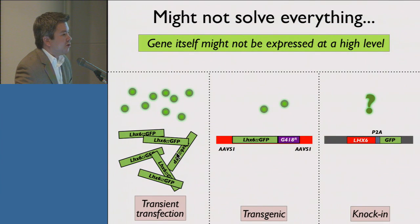But there is a cautionary thought here, and I don't want to be too pessimistic, but that's somewhat my nature. You have to be concerned that the gene itself might not be expressed at a high level. So what I've told you is that this construct, when we integrate it into AAVS1, is expressed at a very low level transgenically. We know from Ossoff and Stuart Anderson's work that in transient situations where you have lots of copies of this construct around, it is actually quite bright.